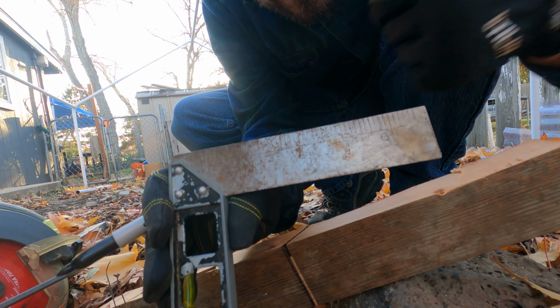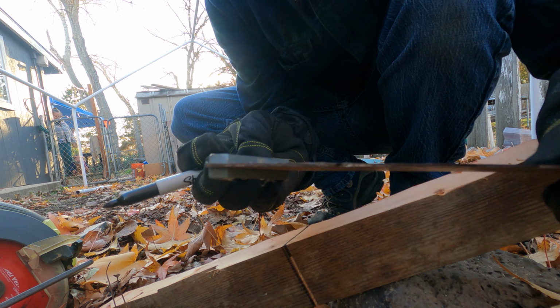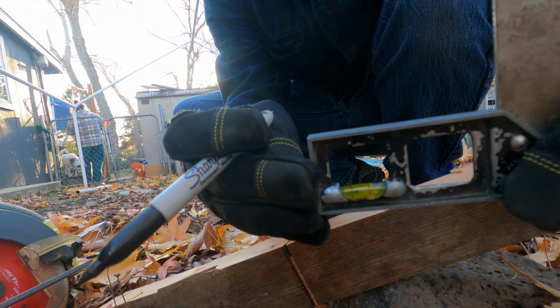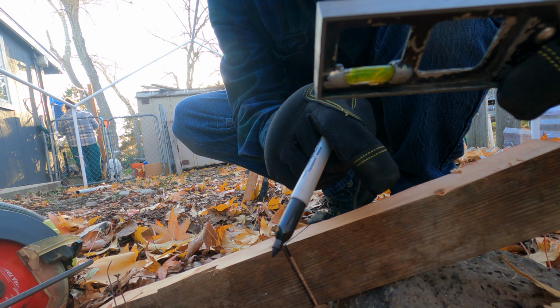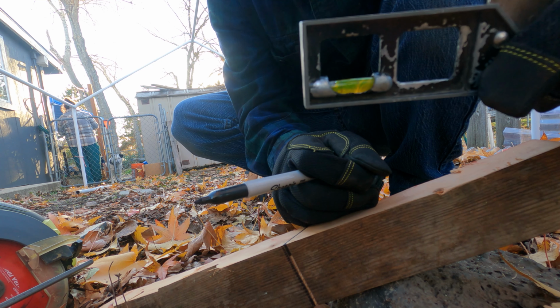I don't know what this tool is called. It's kind of cool, but it's well used. The ruler part here is bent. Part with the bubble is like all crazy curved. I don't think it probably works if it's all curved like that. I don't know.